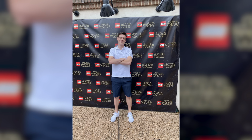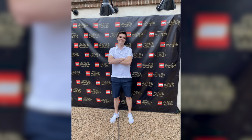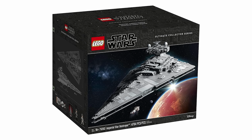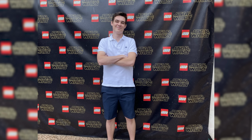But backstory to the picture. Here's the full picture, legs included. I know you usually only see the circle part at the top, but this is the full thing. This was at Disney Springs in 2019, around the release of the UCS Imperial Star Destroyer, and of course, specifically with that logo, the Rise of Skywalker sets. If I remember correctly, for those sets they did a midnight launch, so that might have also been part of why they had that.